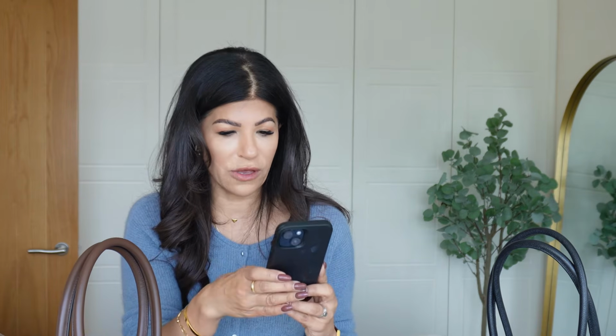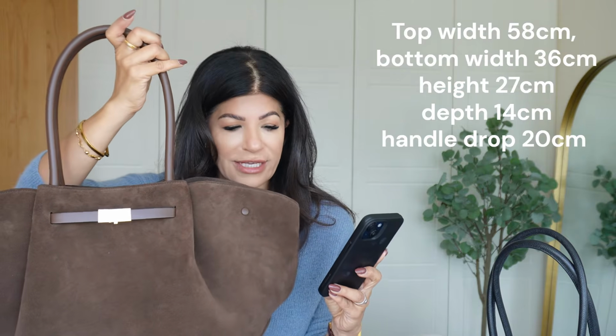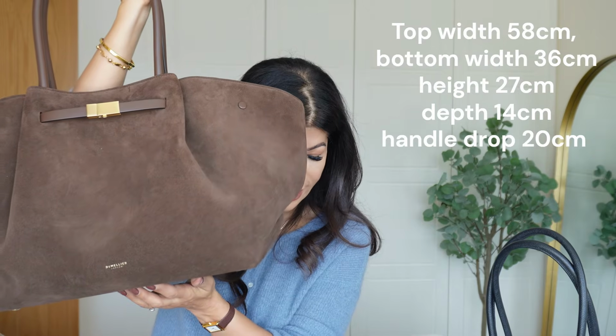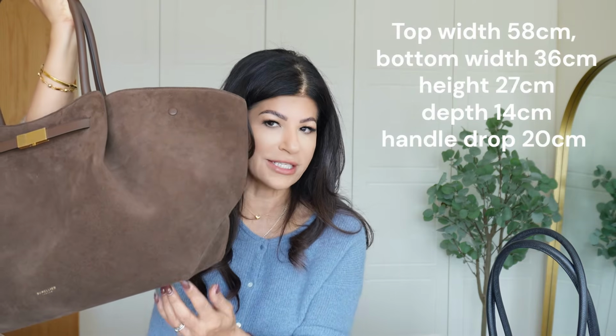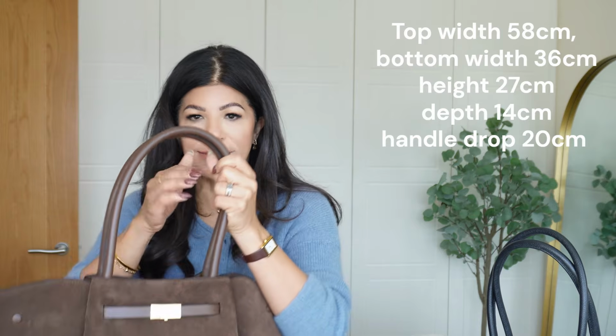I think it'd be useful to tell you what the measurements are, and then when I compare it to the Midi, I'll also tell you what the measurements of the Midi are so you can compare the two. Let me just grab my phone for this. So the top width of this is 58 centimeters. The bottom width of this is 36 centimeters. The height is 27 centimeters, and then the handle drop is 20 centimeters.